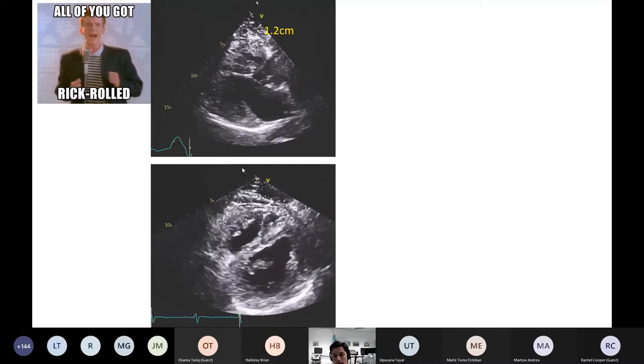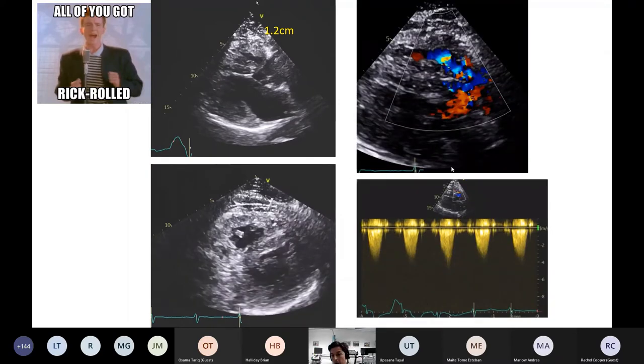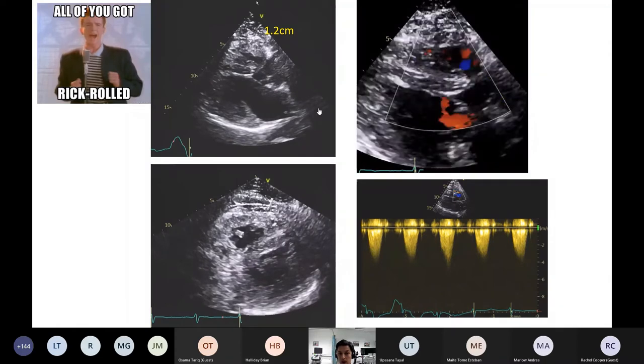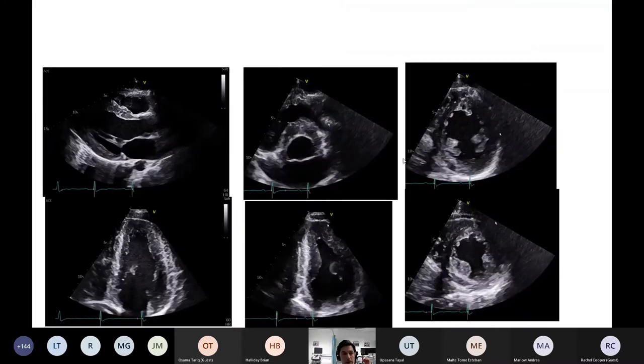And in addition to that, something that we should always look out for is RV outflow tract obstruction. We can see that this hypertrophy of the right ventricle is actually causing the right ventricle to become obstructive. And so that's 64 millimeters of mercury at rest, quite significant and important clinically. So that brings us on to echo snack number two.